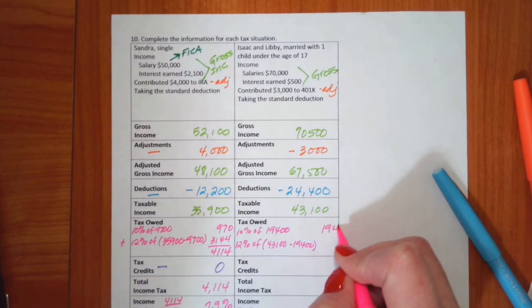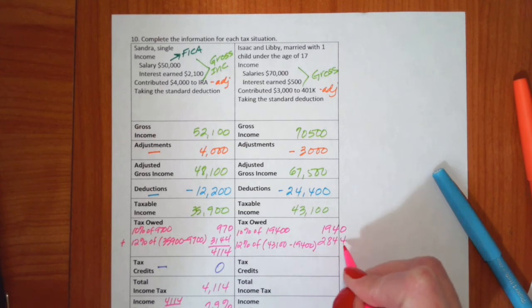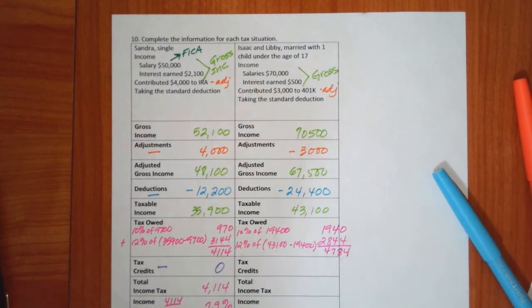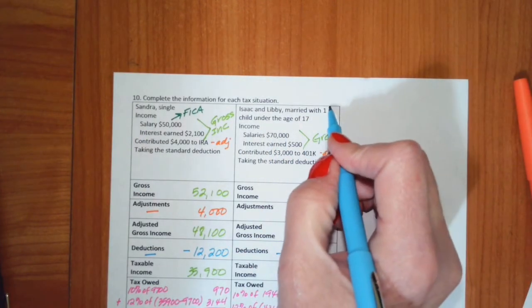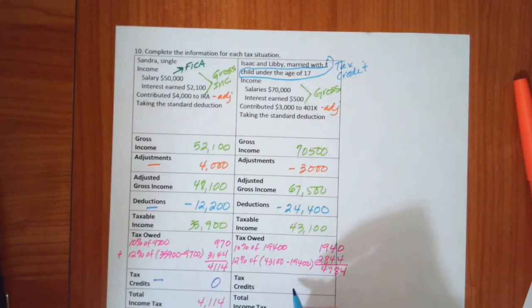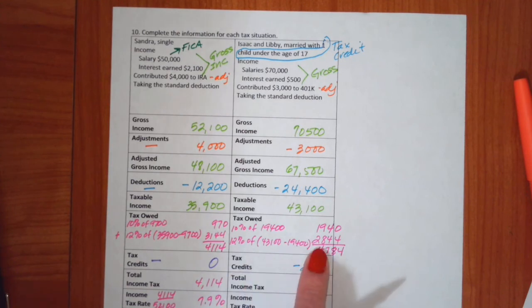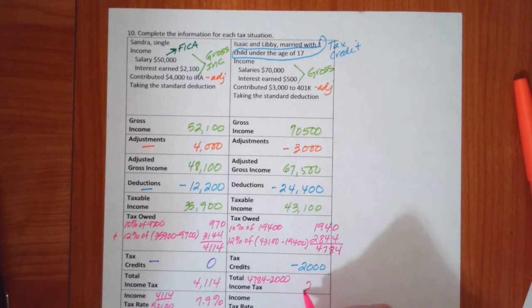So that gives me $1,940 plus $2,844, which gives us a total of $4,784. Tax credits. One child under the age of 17 is a tax credit. So for every child, they get to take off $2,000. And this is applied to the tax. So the total tax is going to be $4,784 minus the $2,000, which is $2,784.